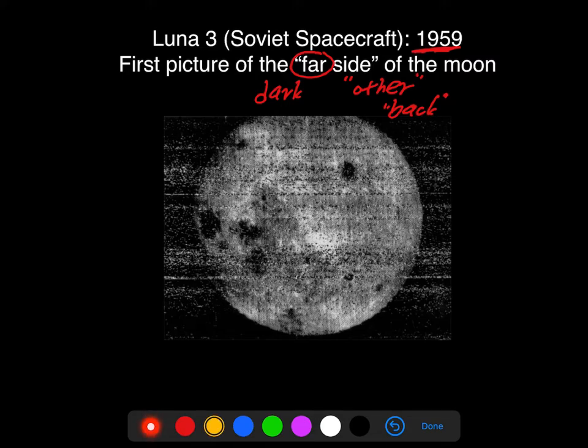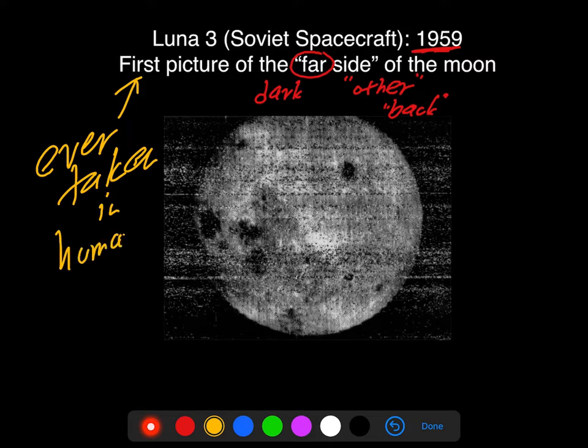And by first, I mean not just the first that we were able to get on the internet, or the first that was published. It was the first ever taken in human history. So it's kind of an important photograph. And remember that we can't see this from Earth. It isn't like they got some weird angle on a telescope on a mountain to see this. They had to fly something to the back side of the moon to get a picture like this.